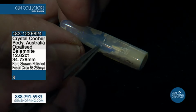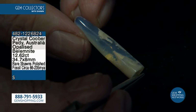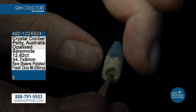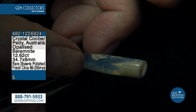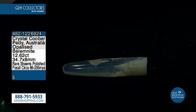This is an amazing crystal, a beautiful specimen with a great play of color. Very, very desirable with the end of it like that, being able to see inside it, so to speak. This is a stunning, stunning opportunity. Price on this one? Hate to do it, but I will. It's discounted to only $148. That's what, $12 a carat or so?